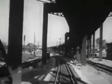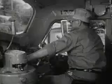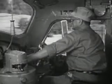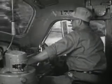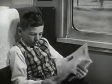The tracks gradually lead out of town and join the main line. The engineer watches every road sign carefully. The safety of the passengers is in his hands. Traveling in a roomette is comfortable.